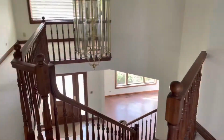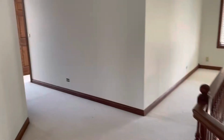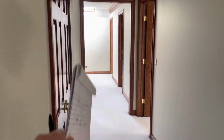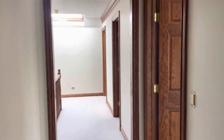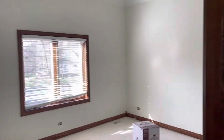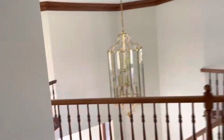Same wallpaper wrapped around into the dining room, down. And then it continued down to this hallway. It ended at that doorway. This was a light blue that was in here. This bedroom was a dark blue. So it got painted again. And all the paint in here is Simply White by Benjamin Moore.